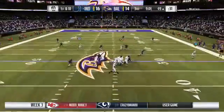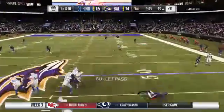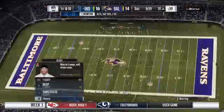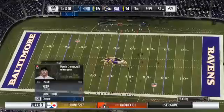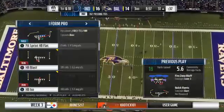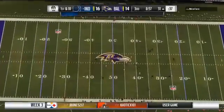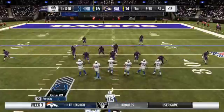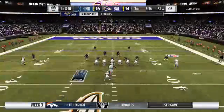On first down, Newton. Funchess has it, complete. And past the 35, he'll be dropped a yard or 2 shy of the 30. Another big hitter there. This one good for 18. Line of scrimmage, the 31 now on 1st and 10.